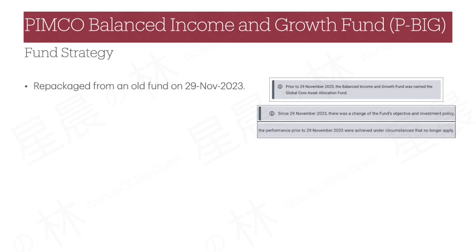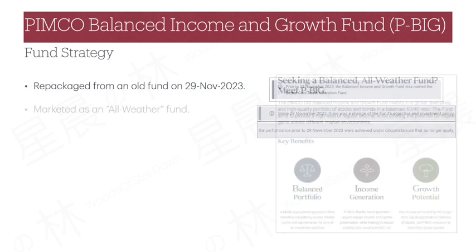Repackaging an old, small or inactive fund to a new fund is quite common, as it is operationally easier to rename a fund and update its strategy accordingly than to terminate an old fund and create a new one. We will have to ignore all the performance data prior to the repackaging date though, as the strategy likely had some differences compared to now. This means pbig technically has only about 1 year worth of actual track record.